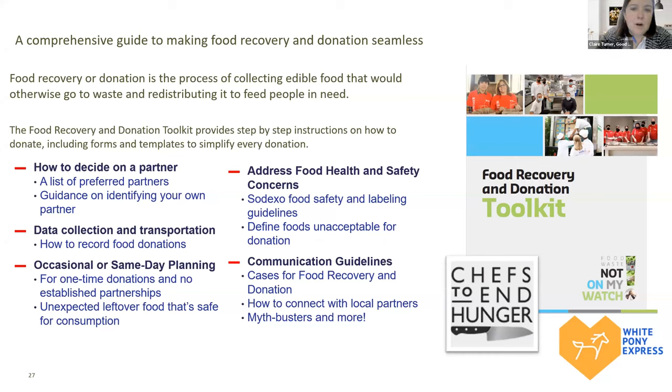So here's a little bit more of the how. As I mentioned, our parent company is Sodexo. And Sodexo, when tasked with this big ask from the state of California for figuring out how we are going to recover edible food, put together this comprehensive food recovery and donation toolkit. This toolkit makes it very easy for our sites to figure out the best way to set up a program and to make sure that it's following all of those health and safety requirements that Vanessa clearly outlined.